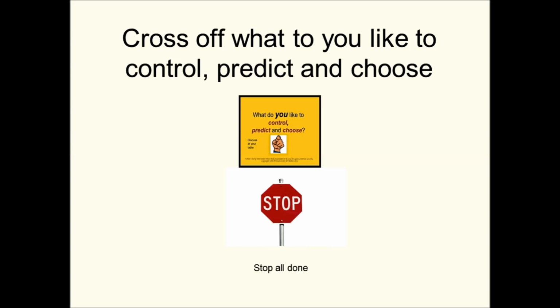So now what I want you to do is to cross off what you like to control, predict, and choose off your schedule. And I know you all like schedules because I heard that, so let's cross that off.